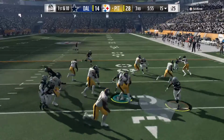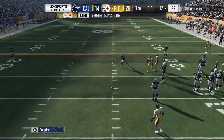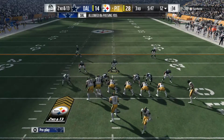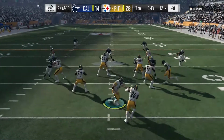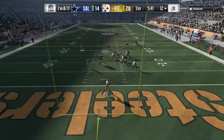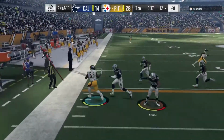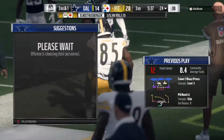The second half starts with a carry by Bell. And maybe a measure of revenge there. He's had his way in this one, but this time they get him behind the line. The loss of a full 3 yards, and now it's 2nd down. A fake to Bell. Now it's Roethlisberger. Quick hitter here. It's complete. It's a pickup of 12, and that'll set up a third down.